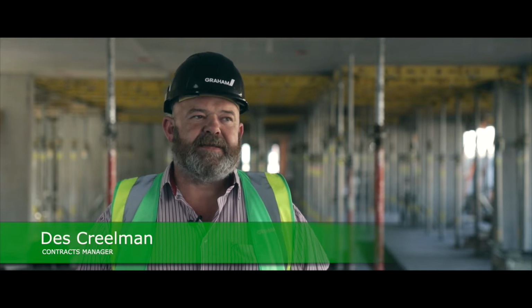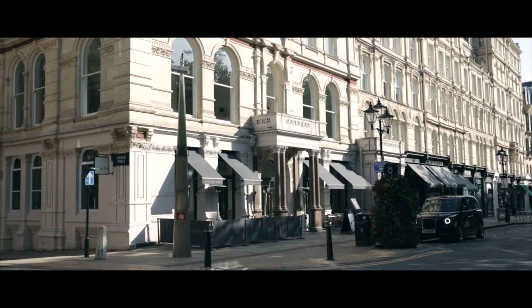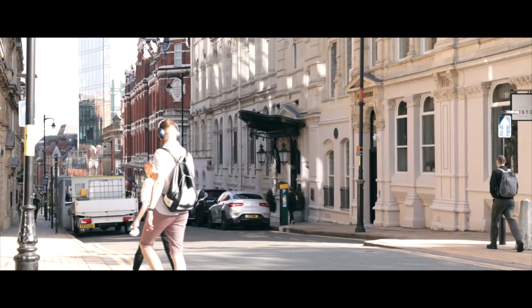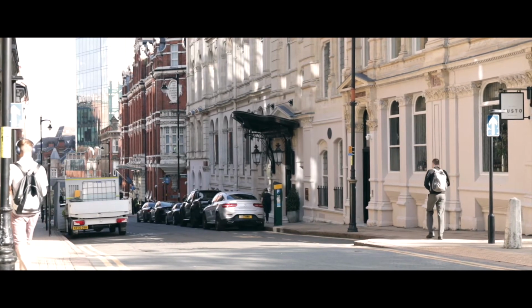The challenge on the ground was logistics. We had a really limited footprint, surrounded by footpath on all sides of the building. We had no external space whatsoever, and we had to get a serious amount of materials in through a double door, up the floors, to feed the 150, 160 odd guys who were working there.